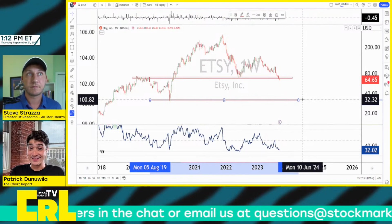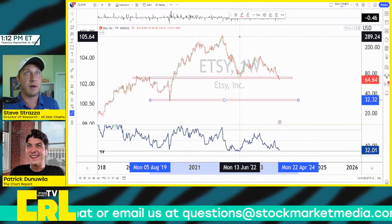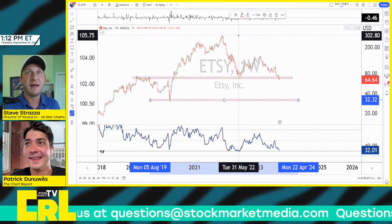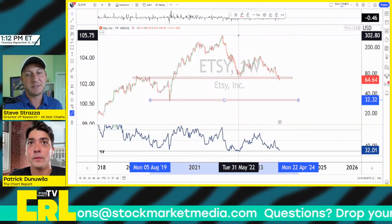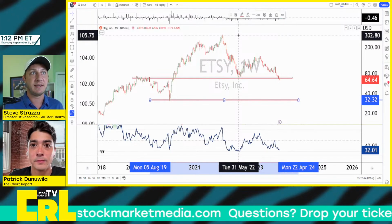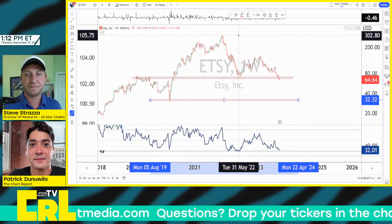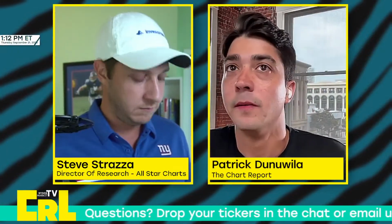Wow. It looks like it already has been cut in half a few times from that peak. What did that peak at? 300 or something? Cut in half a few times. So from 300 down to 60, can we see 30? We'll see, but the trend is lower and trends persist. That's a massive top. This is not a name I think you want to be long. All right, so let's move on to Starbucks.